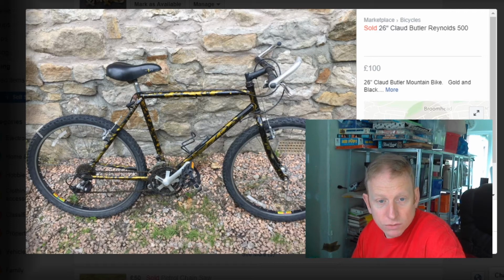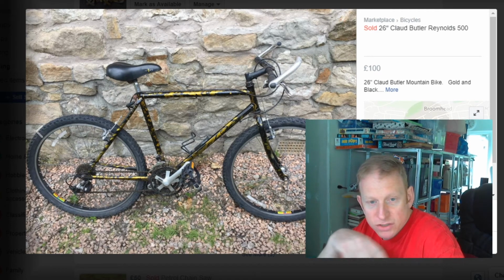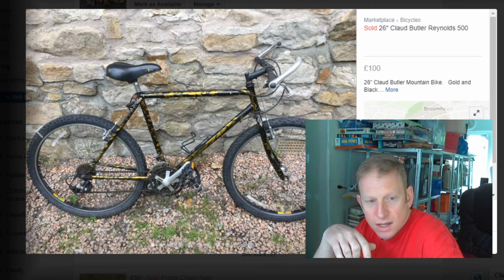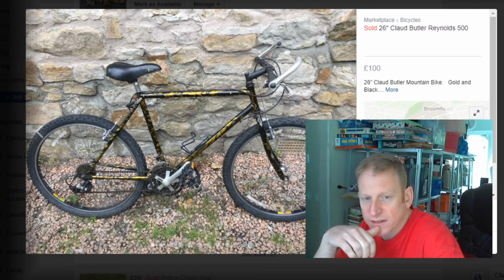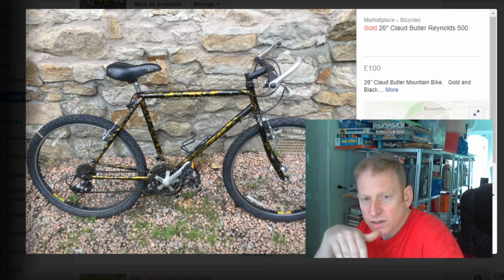This was another bike I sold. It turned out I did a little bit of research on this, and this was actually a vintage Claude Butler Reynolds 500 framed bike from around the 90s, I think. So I priced it £100, but I ended up selling it for 80. It had a few issues. One of the gear wires was missing because it had split at one point and it was just cut off to save it hanging down loose. So it was missing some of the gears. The tyres were also quite cracked from sun fading. They were fine, but depending on how you wanted to use it, you might want to look at replacing the tyres.